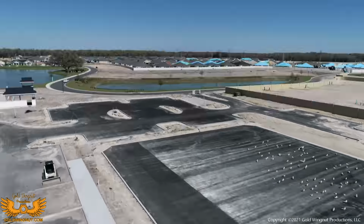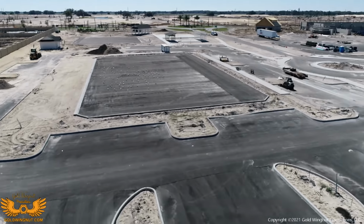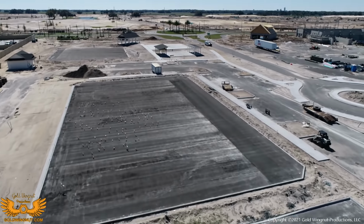Hello everyone, I'm Don Wiley with another look at the construction going on here in the villages. We'll start off this video with a quick look at Sawgrass Grove, then we'll fly over the Laurel Oak 9, the Live Oak 9, and then back over Cason Hammock, and then back up to the village of St. Catherine.